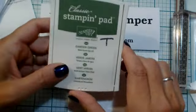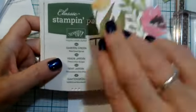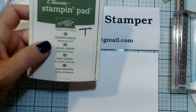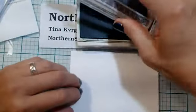So let's go with Garden Green. I'm looking at some of the DSP that I have here, and I want to pull in some of the green. So I'm just going to do that with the Garden Green. I wasn't really sure as I started, but that's what I'm going to use. Okay, so I'm going to flip it open and place it down. And I'm just going to pat.